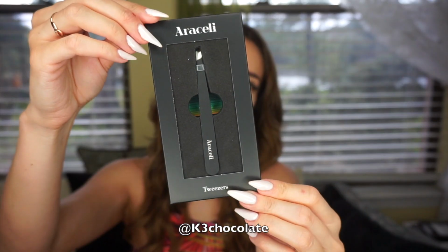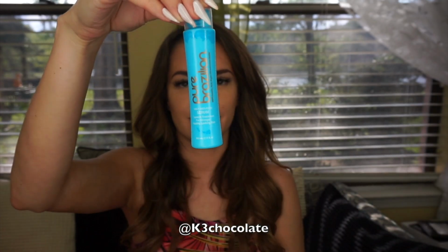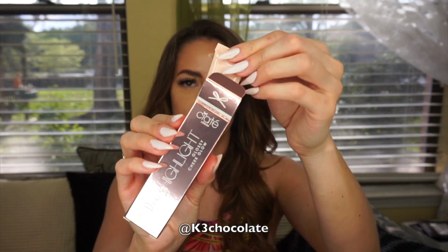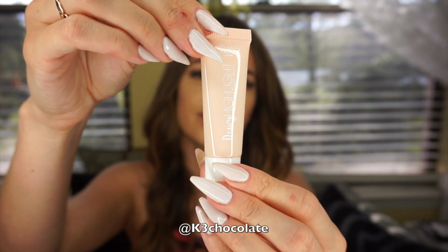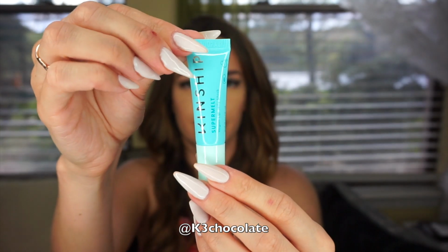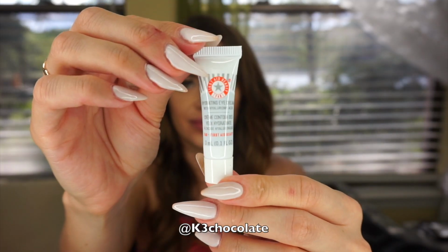Next, in this little pouch, we have these tweezers from Araceli. There's Pure Brazilian Serum for your hair. This Ciate London Dewy Highlight. This lip jelly mask from Kinship. And this really cute First Aid Beauty face cream, which I actually have in my bathroom. I have the big version and I love it.